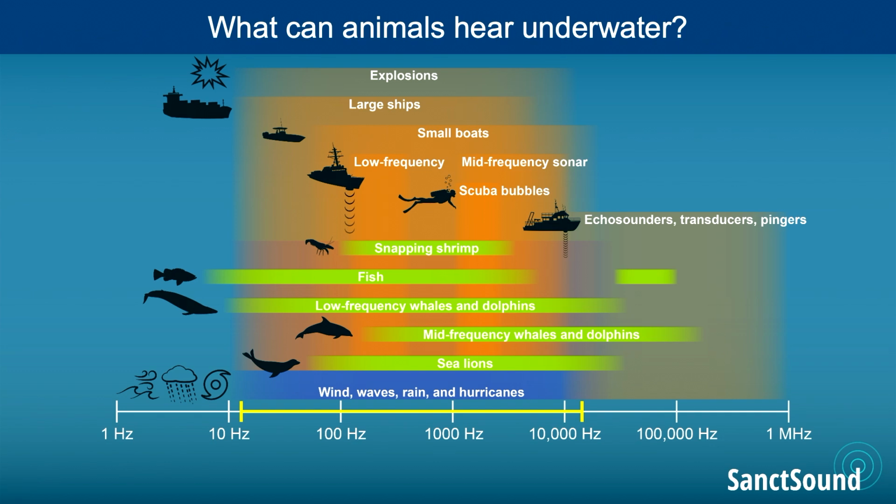Those are the sounds within the different frequencies at the bottom, right? There's a range. We make the orange type of sounds, and the greenish sounds are what animals can hear. And one of the most interesting things I learned in the last few years from this area is that animals take advantage of these sounds.